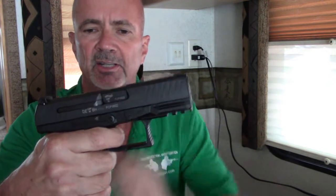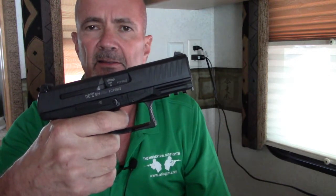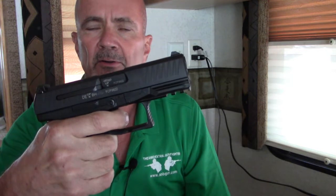The PPQ and its trigger is getting better and better the more I shoot it, and if you work the reset, the follow-up shots are almost single-action-ish, I guess you might say. A nice quick easy reset and a pretty crisp break right after if you ride the reset. If you go all the way out on the PPQ and you take up the slack, you get this little bit of creep, and that seems to be going away more and more the more I shoot the pistol.